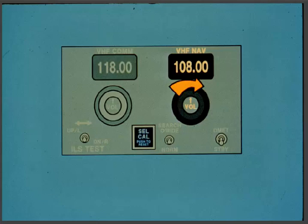Selected frequency is read in the indicator windows. A master volume knob for each receiver is located on top of the frequency selector. It should remain in the full increase position.